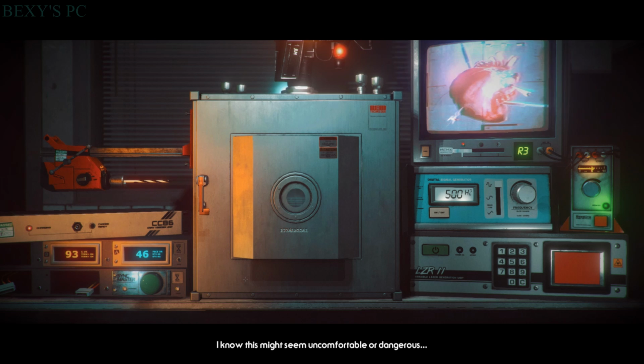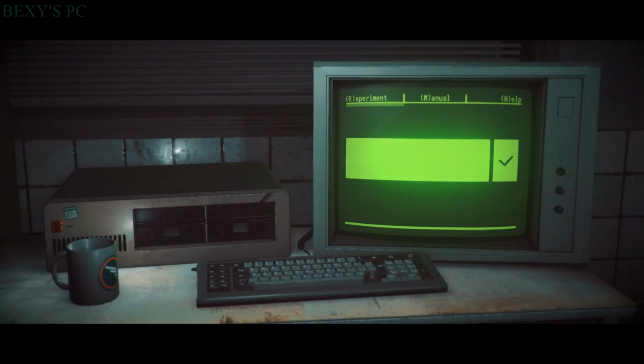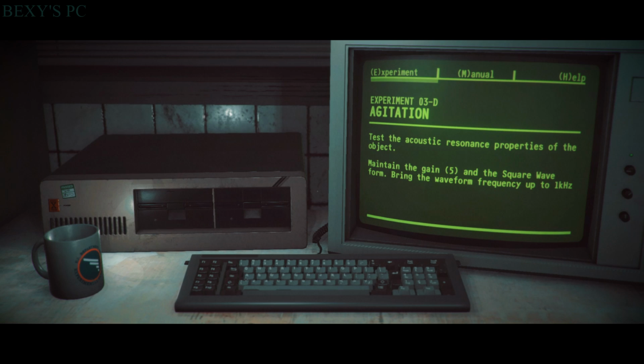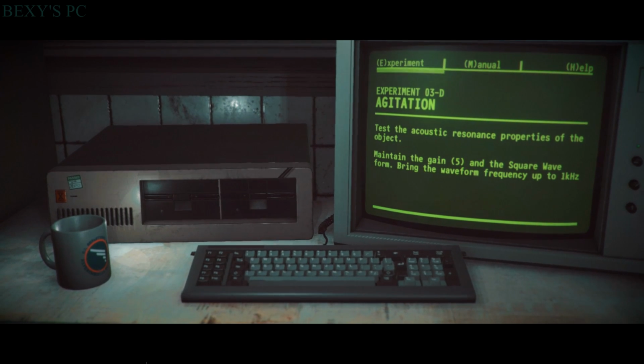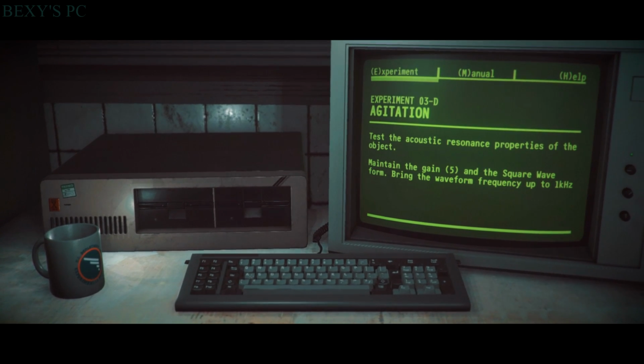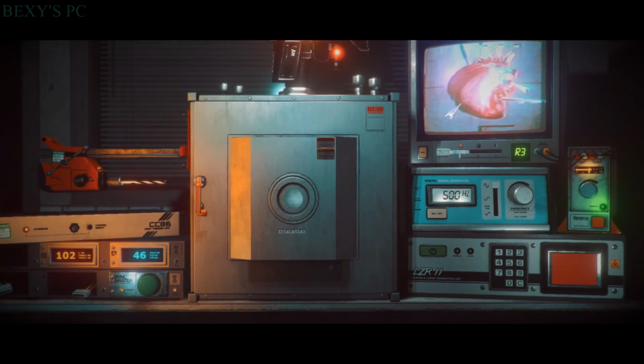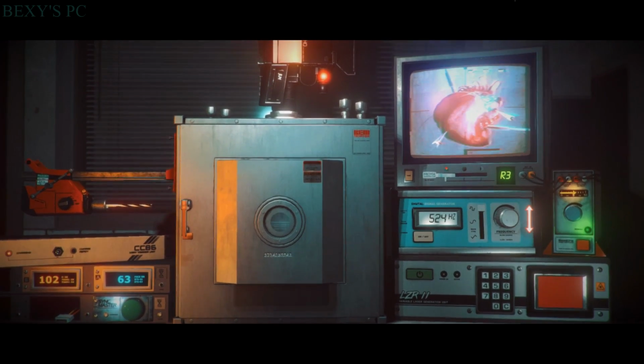I know this might seem uncomfortable or dangerous, but you need to trust us and keep going. Oh yes, the old trust us. You can trust us. Who ever trusts anybody that says, you can trust me? Okay, so we're starting with gain 5 and we're running the waveform frequency up to 1 kHz and we're sticking to a square wave. Let's have a look. All the way up to 1 kilohertz.